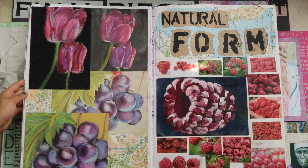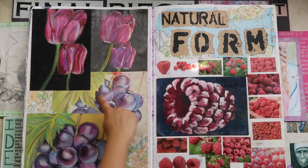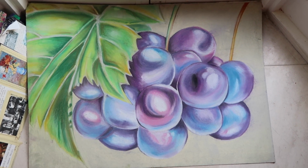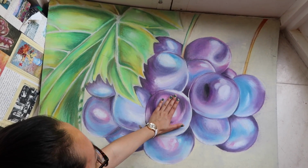Then we had to do natural forms. I took this photo and I reproduced it in oil pastel. I did this grape and I did it in chalk pastel, and I then did this in A3, which I'll show you in a second. That was the hardest to carry home because I had chalk pastel all over my black jeans. One whole grape is bigger than my hand.